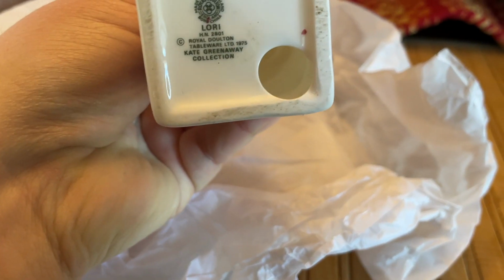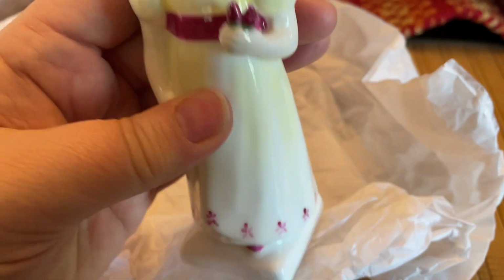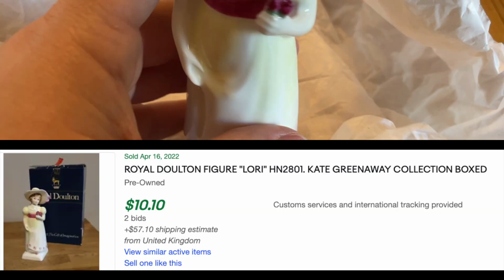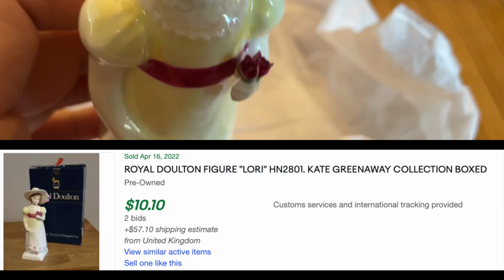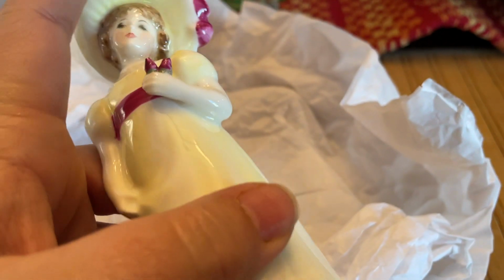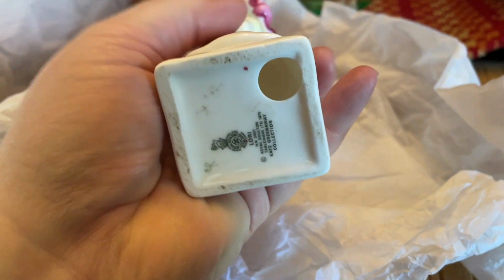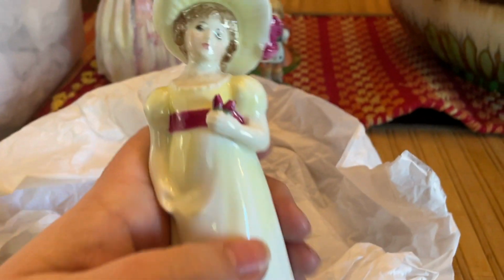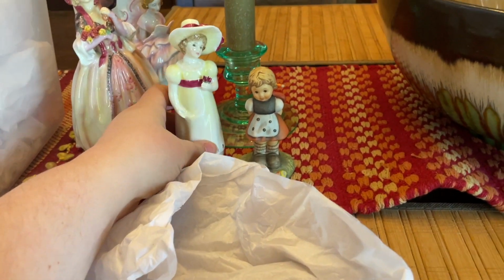Your Lori, Royal Doulton Kate Greenaway collection. And she has little flowers in her hand with sharp little points that are still there, which is good. And her hat looks good. Well, it's nice to meet you, Lori. Join your sisters. She's striking.